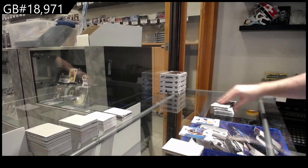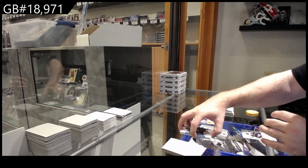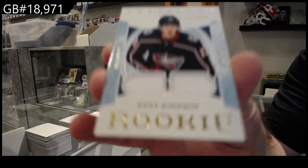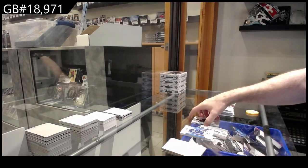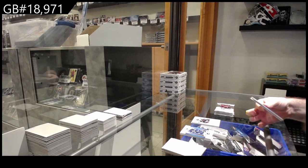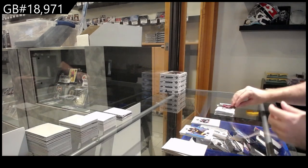Gibson 199. For the Blue Jackets, to 2599 dual rookie jersey, Kent Johnson. 599. Wild card rookie redemption 240. That'll be a random between everybody in the break.